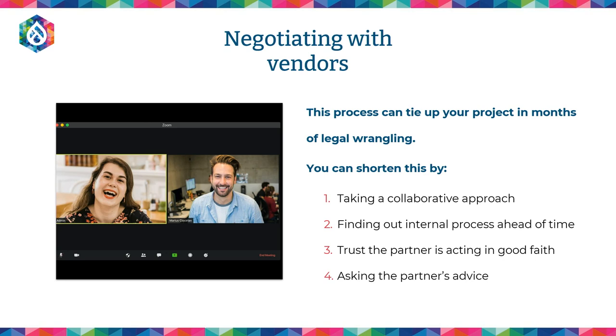The other thing is trusting that your partner is acting in good faith, trusting that you've made a good call, and trying to treat it as non-adversarially as possible. So if the partner suggests an alternate way to capture a requirement, be open to that, open to the fact that they've done this a lot of times and that they may actually have a valid way to approach this differently.